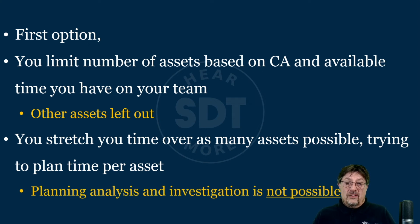Now, what I learned over the years is that planning analysis and investigation is simply not possible. I have seen so many people try to do that, saying I will spend 25 minutes to make an analysis of the data on this machine, and then I move to another one. You cannot plan that. It's an investigation. If you are lucky, you will find a problem on a planetary gearbox in 7 minutes. But that's if you're lucky. If you're not lucky, you will spend 2 weeks. Nobody can plan that. It's an investigation.